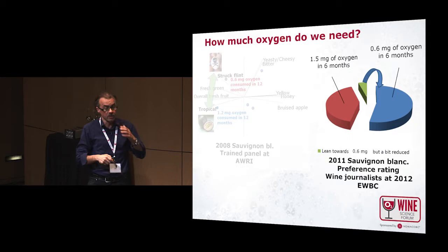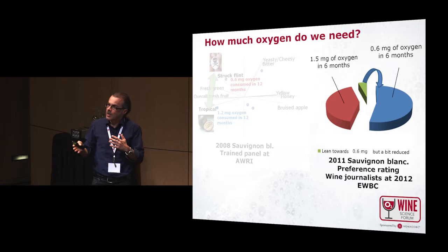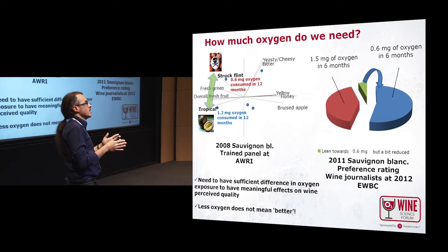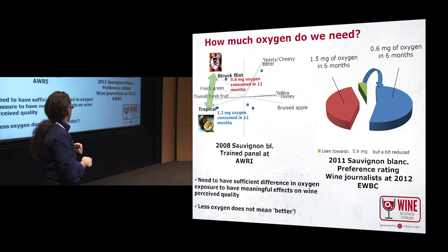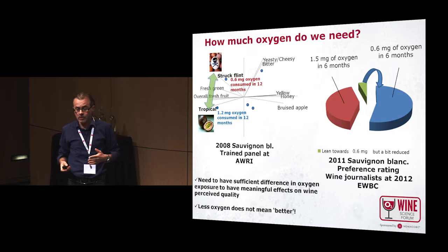So that tells us two things. This apparently relatively small difference in oxygen exposure is enough to create different wine styles. So that's why we believe it's important to be precise about how much oxygen a closure is bringing into the picture. But it also tells you that there isn't one closure that will deliver the wine that can be preferred by the majority of the consumers, or in this case, by journalists, wine experts, if you want. The preference is going to be split.